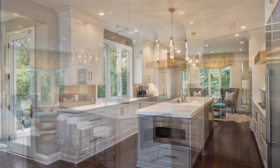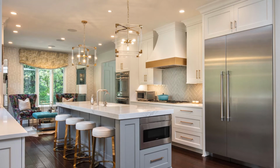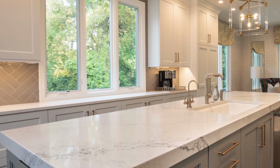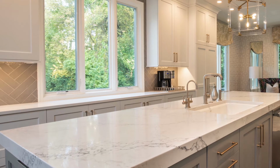We started with a lot of gray and white kind of classic design, and then together kind of tweaked a couple of things to spice it up a bit so that it could still be my taste and a little glitzy without being over the top.